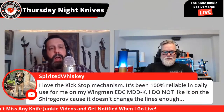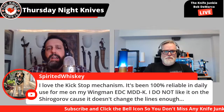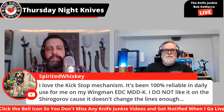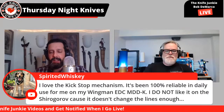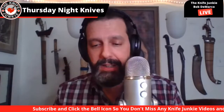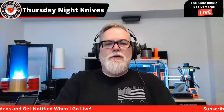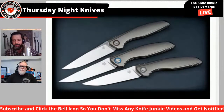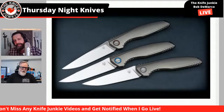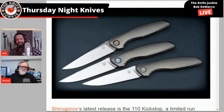This one I think is starting to get a little busy. I love the kickstop mechanism. It's been 100% reliable in daily use for me on my Wingman EDC. I do not like it on the Shirogorov because it doesn't change the lines enough. Interesting, that's the aesthetic argument. And Zell, you're saying that is probably the argument under which they undertook this in the first place. Well, if you ask them, I'm sure that's what they'd say. It was to keep the knife looking clean. And I'm all for that if that's what you're doing. The knife does look clean. I'm not sure I like all the little dimples they've got all over it. That uncleans it up a little bit.